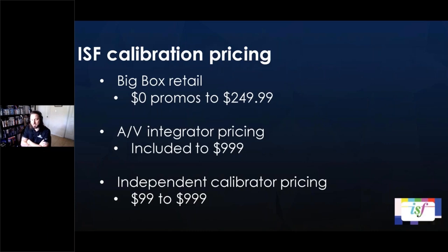So the customer comes in and spends $20,000, $50,000, $100,000 on a home theater system. I see some integrators who just get calibrated as part of what they do. And I really do like that. And if it's an upsell, maybe you decide to do it as an upsell, or maybe you're okay with calibrating TVs that you didn't sell potentially. I've seen individual integrators charge anything up to about $1,000.